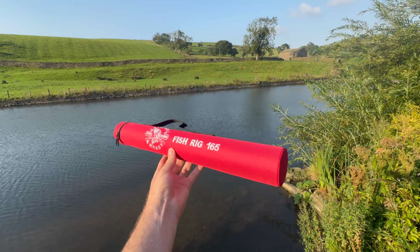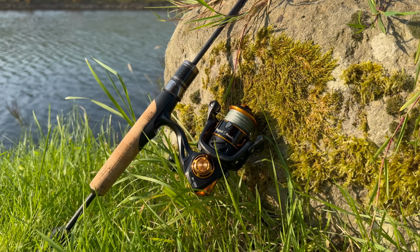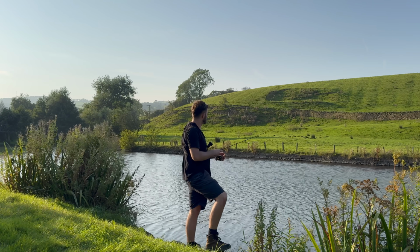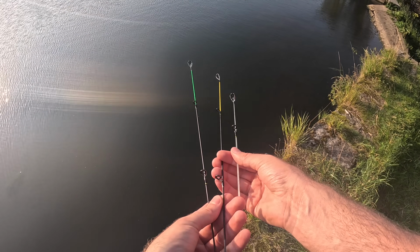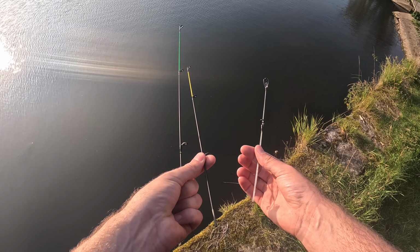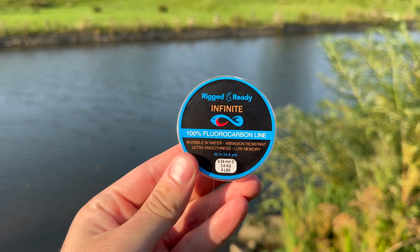I've been waiting a long time for Rigged and Ready to bring out a true ultralight rod, and this absolutely is it. It can cast as little as 0 grams all the way up to 20 grams using its 3 tips, but the lightest tips do about 0 to 8 and about 2 to 10, and then the heavier tip I think is 5 to 20.